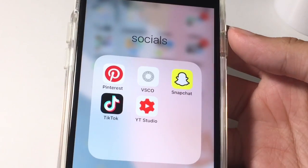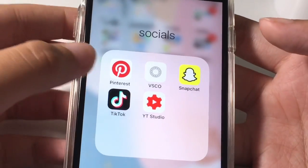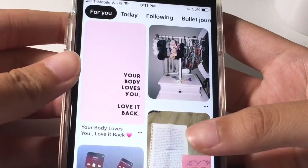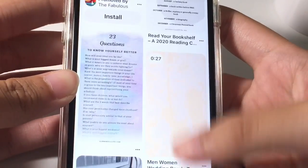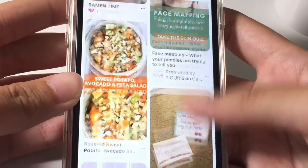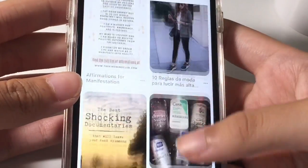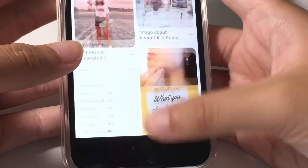The next folder I have is socials. This is all my social medias that I most frequently use. The first one is Pinterest. This has so many different things: motivational things, DIYs, study tips, bedroom ideas, outfits, foods, wallpapers, anything you can think of. Pinterest has it. I really like this app, and yeah.